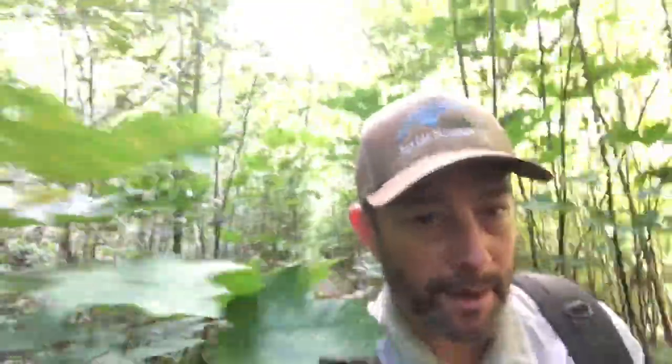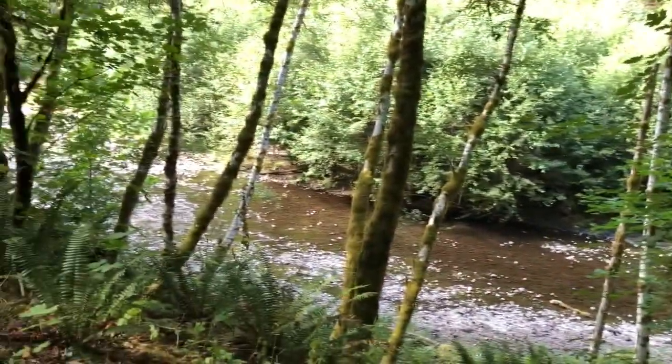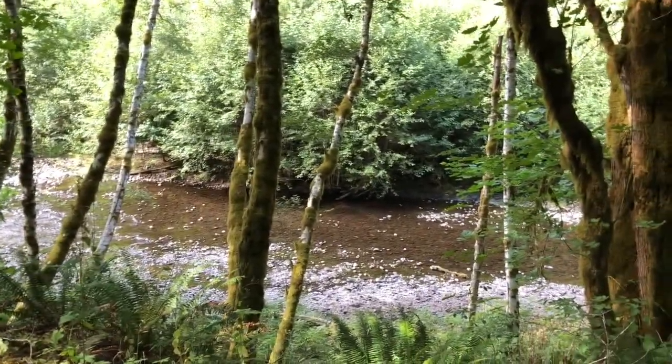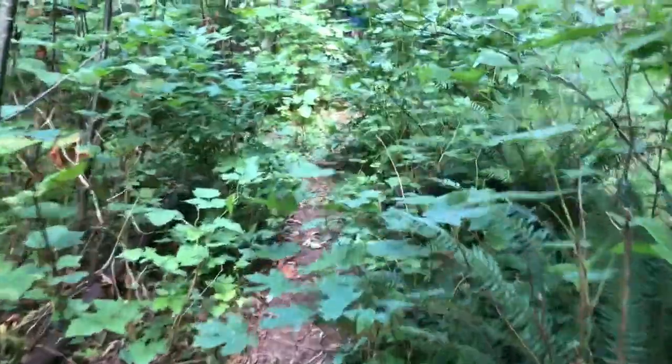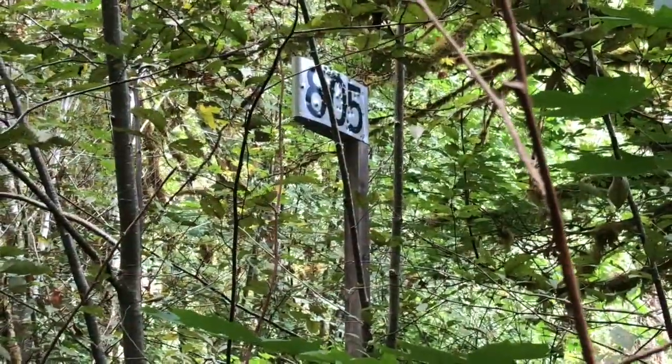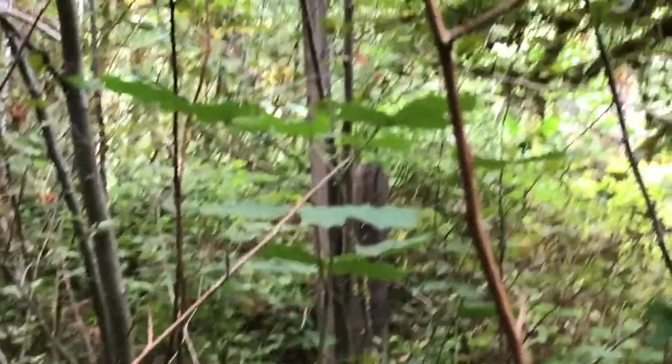We're going through the green tunnel. Look at all that behind me on the railroad tracks. Another open area where the trail comes out. More of the river down there, creek, river, whatever you want to call it. Zeus, back down the railroad tracks. Let's get back in here. We got what I think is a train marker, 805, right off to the side of the railroad tracks.